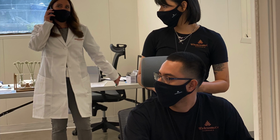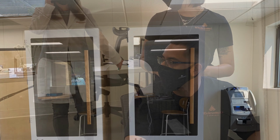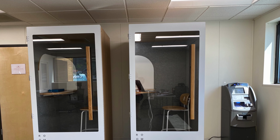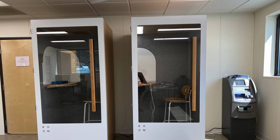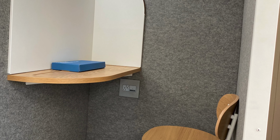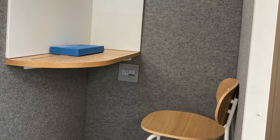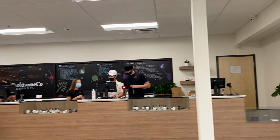WholesomeCo's online product menu is only visible to patients who have registered on their website. Unless you are unable to upload images of your medical card or letter, they are requesting that you pre-register before your first visit. Letter holders must allow staff time to verify with your provider before you can get into the pharmacy. This can take hours or a few days.